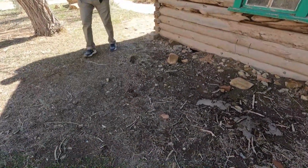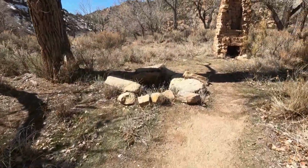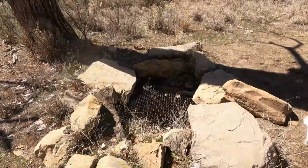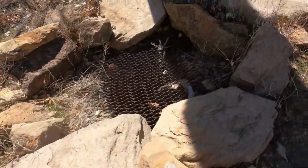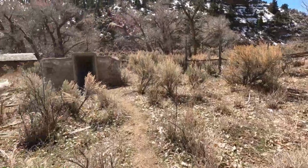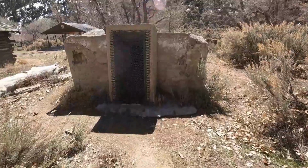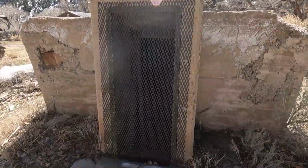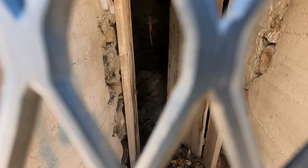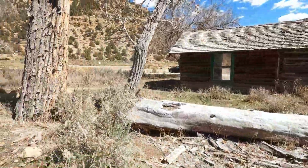Deer hoof prints? Oh yeah, I see them. Oh, but that was a cistern. That was their well, I bet, right there. And there was some of their building here. And then what is this over here? An old hinge. It's an old cellar, maybe? Yeah. It's an old cellar. Okay, very cool.